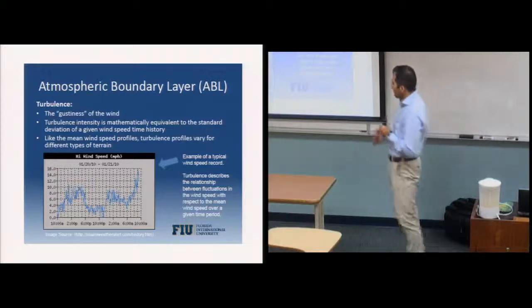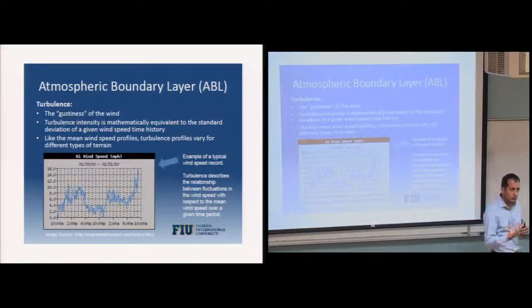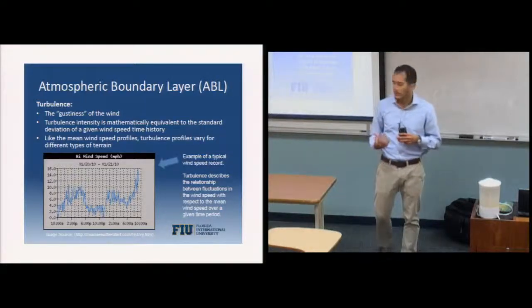And another term that we use to describe these fluctuations with respect to time is turbulence. So turbulence is a very important characteristic of the wind that we need to consider when we design buildings.